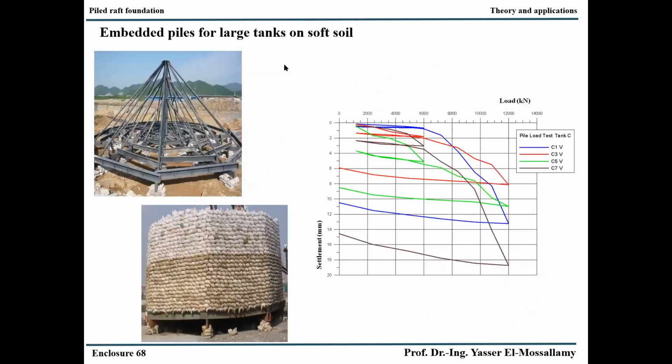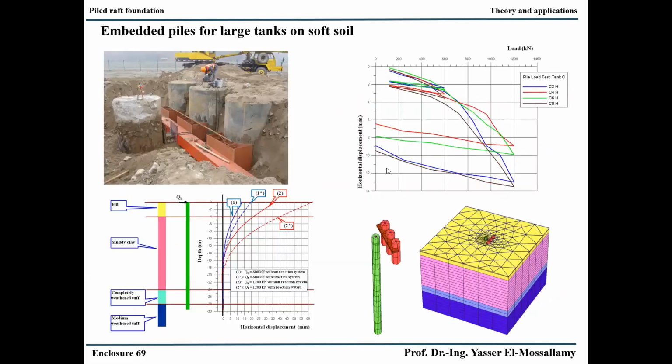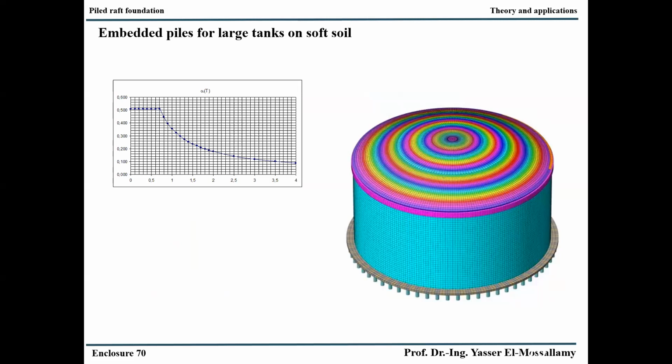Therefore, first of all, again, pilot tests. We have done very good pilot tests, and our colleagues in China have developed this huge reaction system using a pyramid triangular steel structure filled with sandbags, so that at the end we can apply high loads on the piles. We have also done horizontal pile load tests, and our structural engineer modeled the tank very accurately, with each beam and each connection in the tank, and made a seismic analysis to give us the PGA value of the tank.